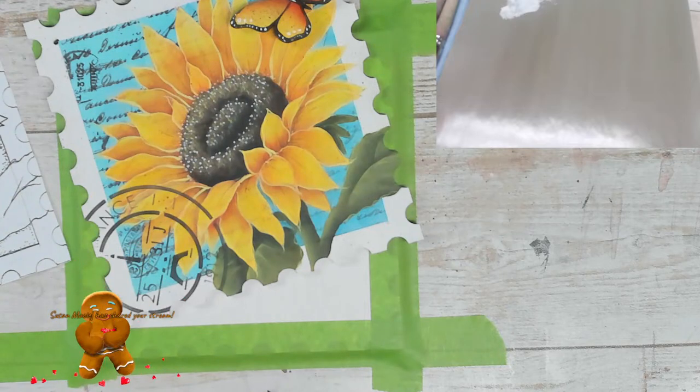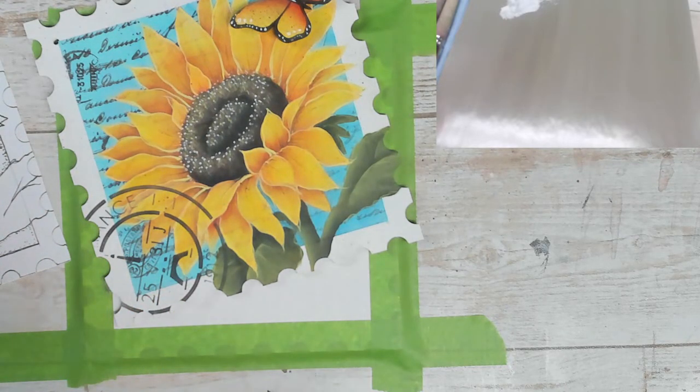Oops, I'm missing a color. Hello. I love these new colors from Decor. I decided to use them because they're just a lot of fun, and they're great shading and highlighting colors.